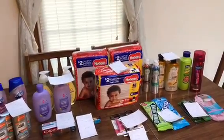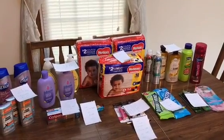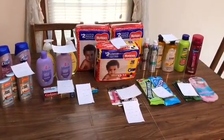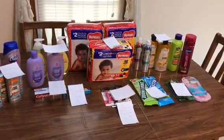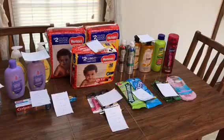This is my CVS couponing haul for the week of March 10th through the 16th, 2019. So this is probably the biggest CVS haul I've done in quite a long time. I did split this up in two transactions to pay less out of pocket.